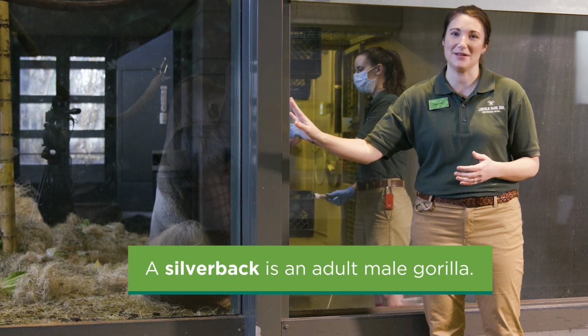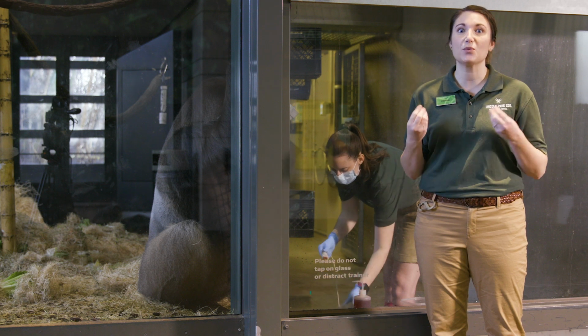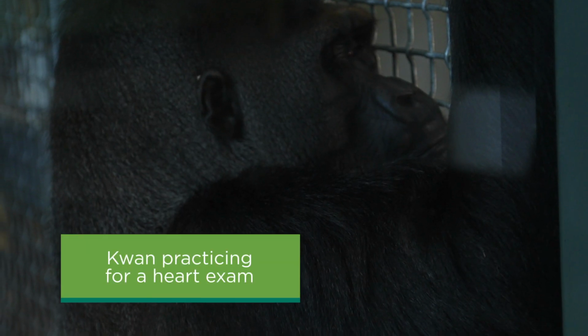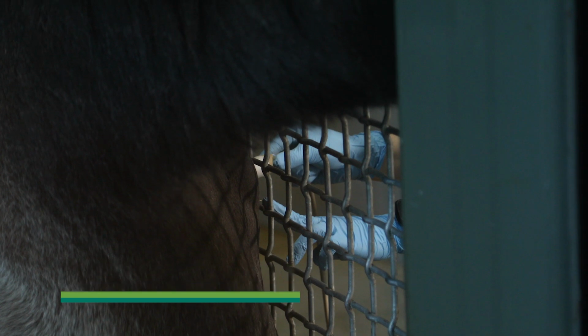That's the gorillas' habitat. However, checking on the health of these zoo-born individuals is really important, so our keepers ask Kwan to participate in his own health care. These cooperative care sessions are a really important part of their lives and make sure that they're staying nice and healthy here at the zoo.